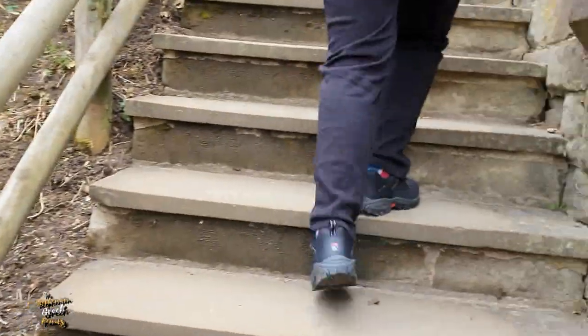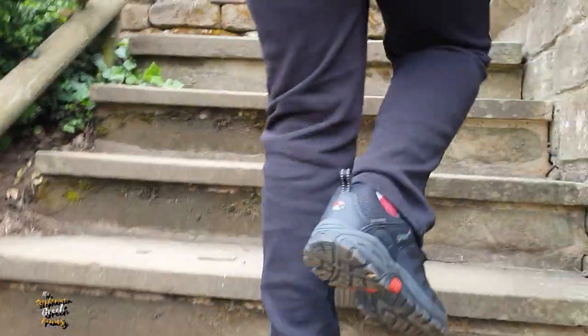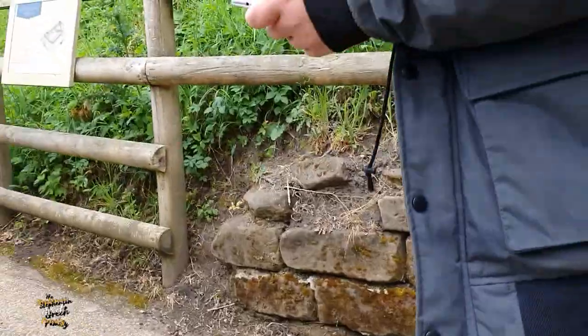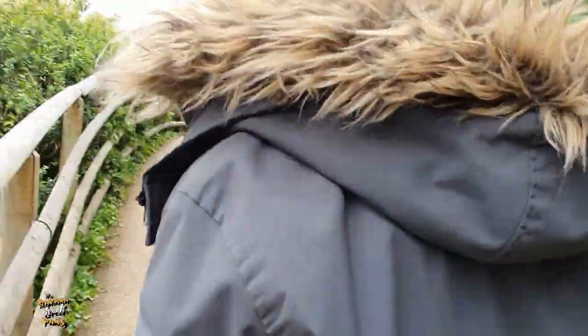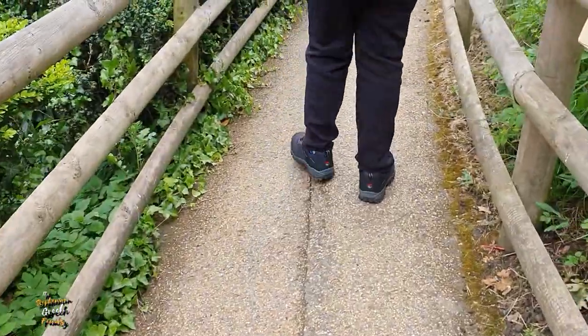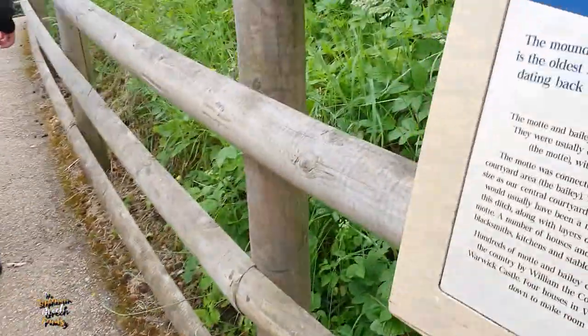Come on, sweetheart. More steps to climb? Yep, up we go. Can you hear the peacocks? We're going up. We've got to go, haven't we? Do you need trainers? Yeah, that's good. That'd be ideal to climb the stairs, and they'll look at the tread on those.